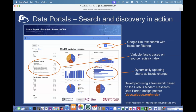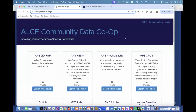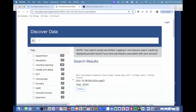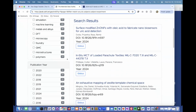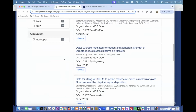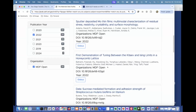And I'm going to drop back to my browser, and this was alluded to before. Here's the ALCF Community Data Co-op portal. The Materials Data Facility is kind of our poster child for this. So if I want to search, this is all using Globus Search. Let's say I want to search on experimental data. You'll see it'll facet down, right? Facet that data set down. I want everything from 2022, facets down. And I want to search on the MDF open storage here, and I'll look and I'll go, oh, that's the data set that I'm interested in.